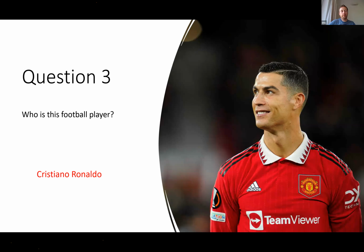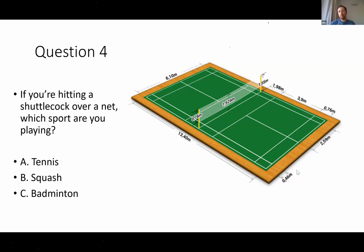Okay, moving on from there to question 4. If you're hitting a shuttlecock over a net, which sport are you playing? Who wants to come in on this? Anyone want to give an answer? Oh, yeah. Go on, Sam. Badminton. Badminton is right. It is badminton.